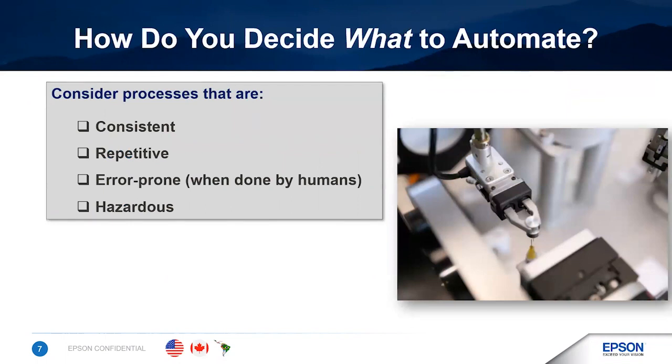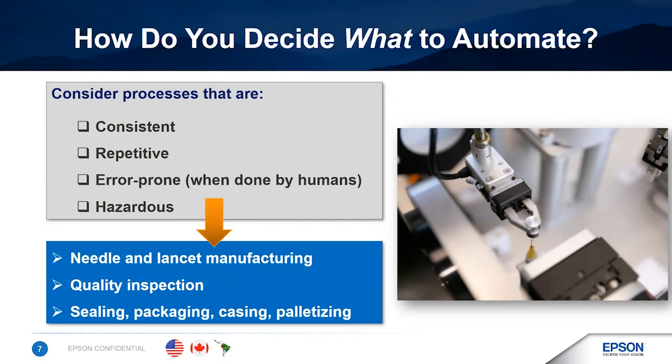So how do you decide what to automate? Most manufacturing facilities have dozens, if not hundreds of processes that could be automated. It's important to evaluate which ones should be automated. So if you're faced with choosing which processes to automate, or if you're just trying to decide which things to begin with, here are 4 things to look for. Processes that are consistent, that are repetitive, that are error prone, especially when done manually by humans, or that are hazardous to personnel.